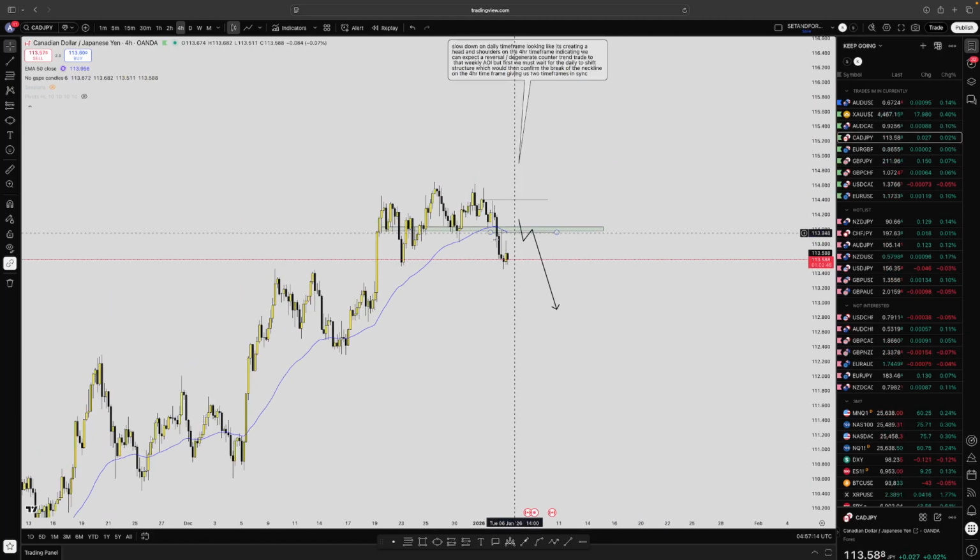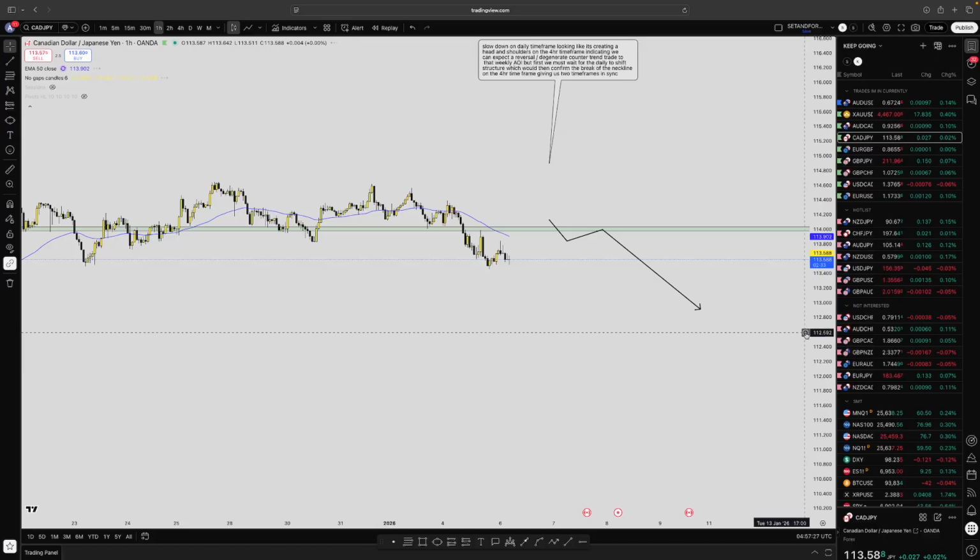So yeah, CAD JPY. I'm still interested in this trade. Obviously, I haven't executed it yet, but I want to wait for the 4 hour to actually pull back to this area of interest and give me a nice retest so I can have a good entry.